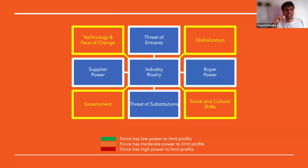Social and cultural shift created a lot of issues during COVID, because people realized what the disadvantages of it were. But this company is one of the biggest case studies from the last 5 years, I guess. They are a very technology-driven company.